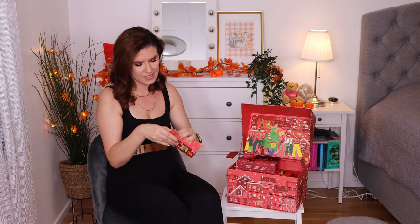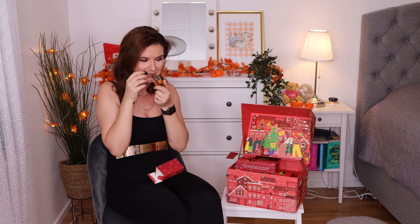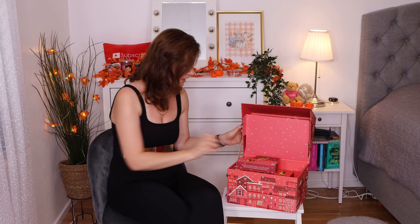21. Something's heavy. Shower gel. Oh, this is the mango shower gel. Oh, one of my favorite smells or scents. Oh, smells like a tropical island. Love it, love it, love it. Nice. And in this perfect size, 21. You don't want to see my floor right now. No, you don't.